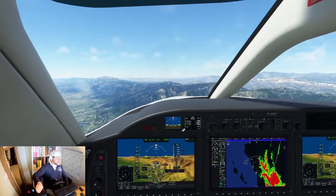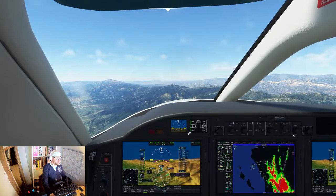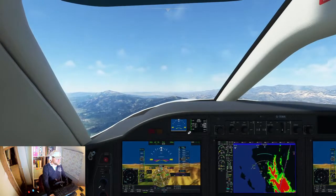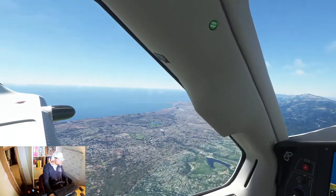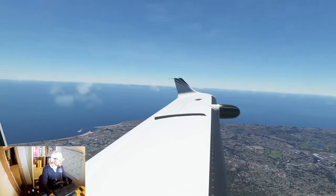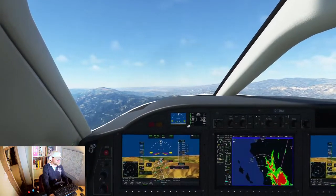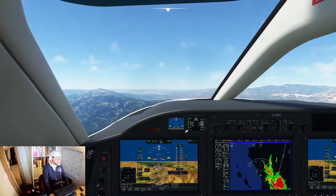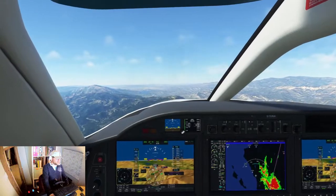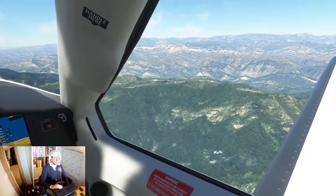Just going to give us a little bit more altitude now as we're getting a little bit close to these hills. Just take ourselves up to 7,000 feet. There's the beach just behind us, and the downtown just under the left-hand wing. Little bit of turbulence, probably because we are starting to go over the hills just a couple of thousand feet below us.